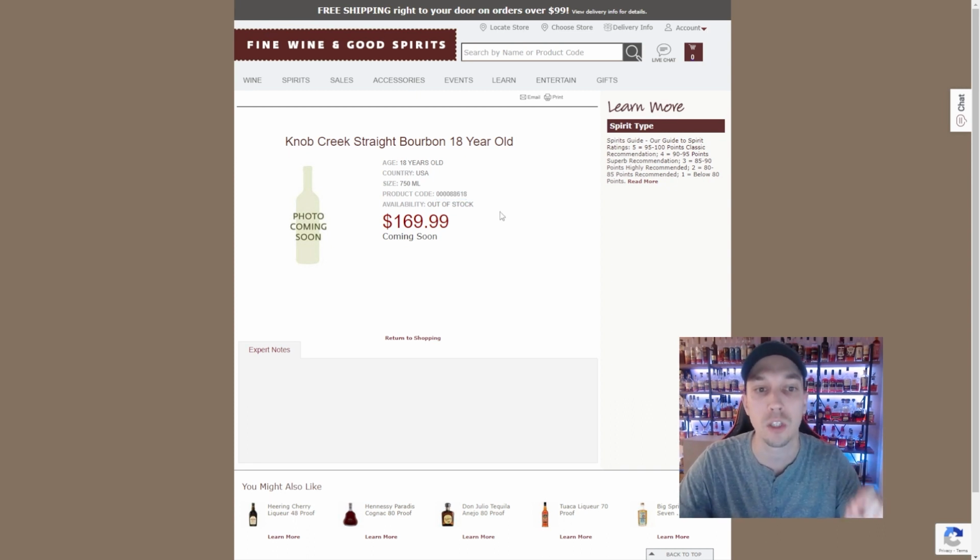But without this product code, it's going to be very hard to just walk in and say, hey, do you have any Knob Creek 18 year? Now, the reason that I say walk into the store is because when you call, a lot of times these products sell out in 15, 20, 25 minutes. So if you call in and say, hey, do you have any Knob Creek 18 year? A lot of the times they don't want to tell you yes, just because by the time you get there, it's going to be sold out. And then there's going to be a confrontation there at the store.